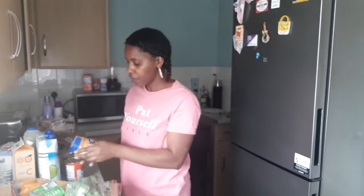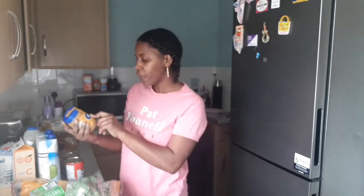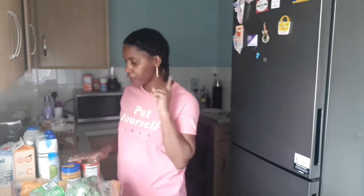And then I got some peanut butter. So that is for the fruits and vegetables. So these are peanut butter. This is a smooth one. This is 75p. And these are 55 pence each, evaporated milk. I needed two because I only have one.